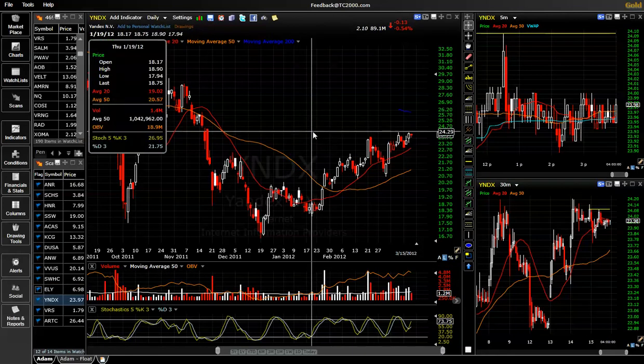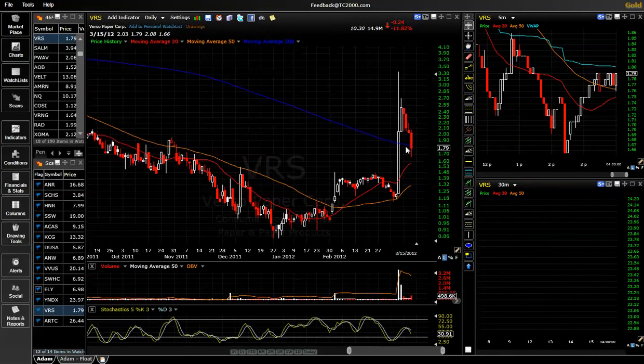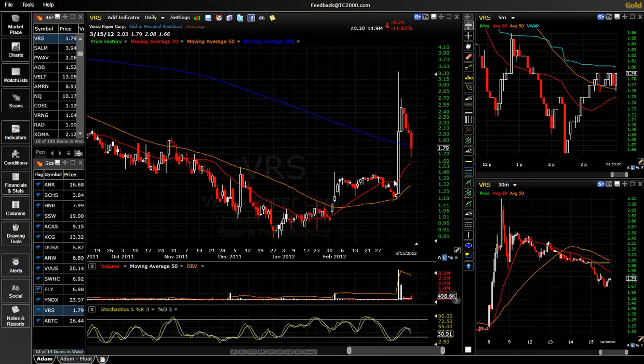YNDX is a little range break. There's not much of a setup on this one, but it does have some room to run. Small inside day today, so definitely see if they can take out that high of yesterday. VRS, this is another breakout and then a pullback to the 200-day moving average. It did slip a little below it. We'll see if it can firm up here and hold that level before pushing higher.